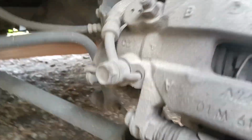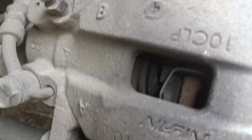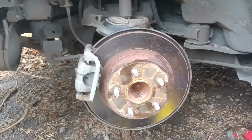Now, on this one, it looks like they got one of the two little clips in there. But where's the other one? Or maybe that set of brake pads just used a big one. I don't know. I won't argue with that. It's all just hardware. I'm going to put two back on my side.